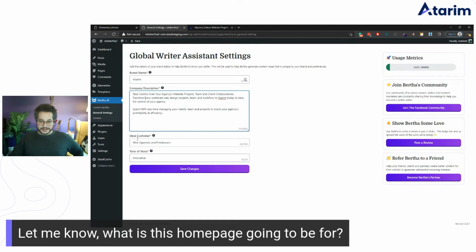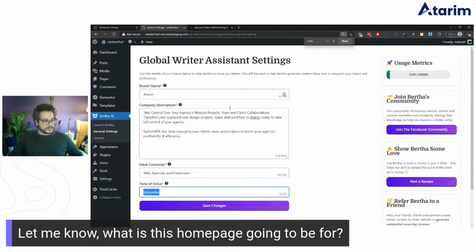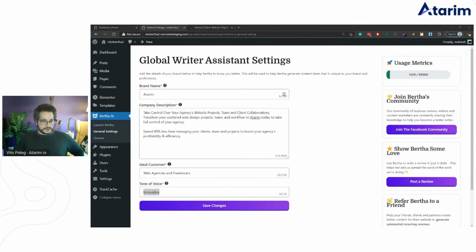And we have an ideal customer, which is web agencies and freelancers, and the tone of voice, innovative. I like using that, but we can really choose whatever we want to describe what we're doing. Let me zoom this in so you can see what I'm doing here as well, right? So we have tone of voice, innovative. And I'm going to drop in this banner and go back to here. Great. So I'm just going to save changes.